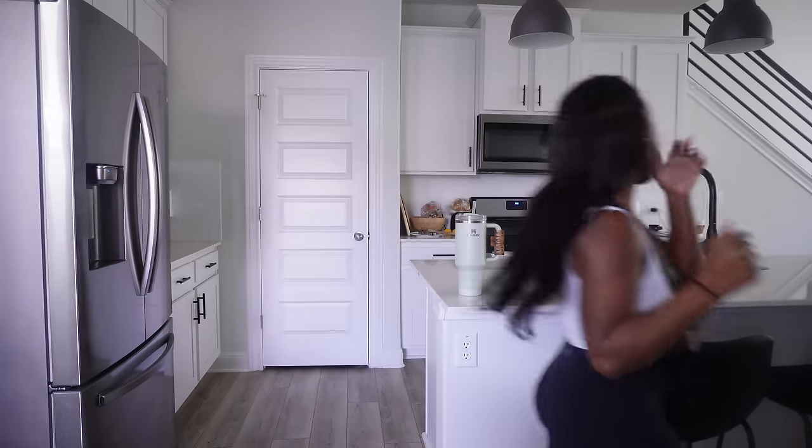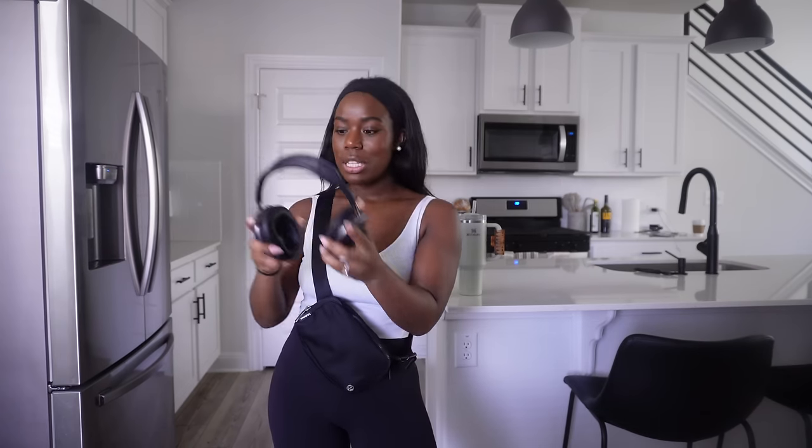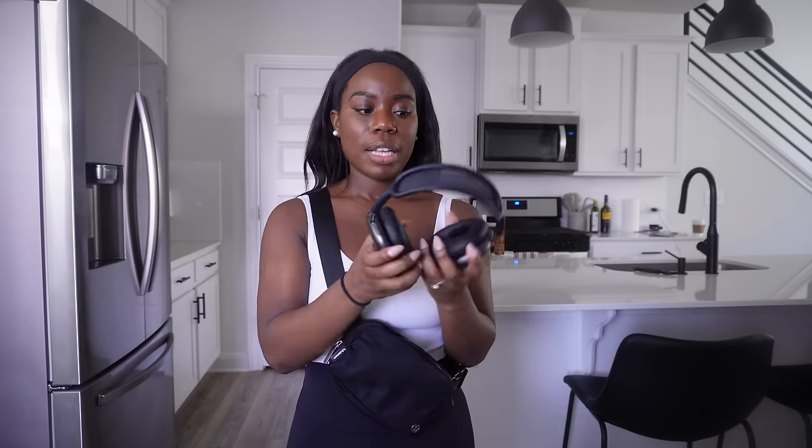I didn't even realize that I didn't have my wallet that whole time. I was at Target, so thank God for that. And I always take my headphones to the gym. I get so many questions on these. These are the AirPod Pro Maxes. These are from Apple. Some people ask me, like, what headphones are these? These are the Pro Maxes.